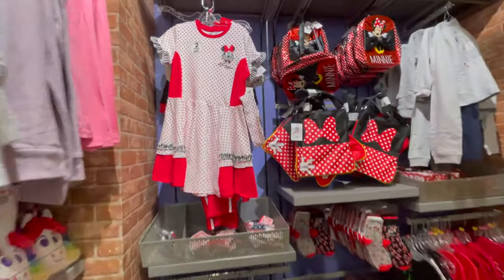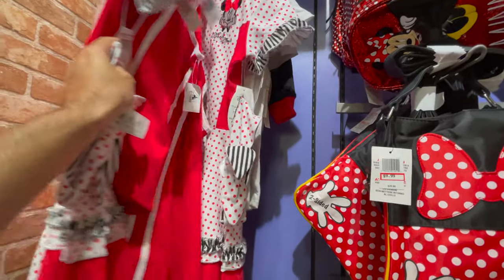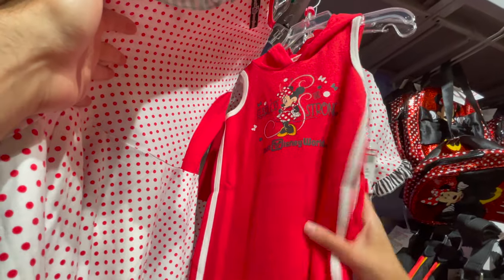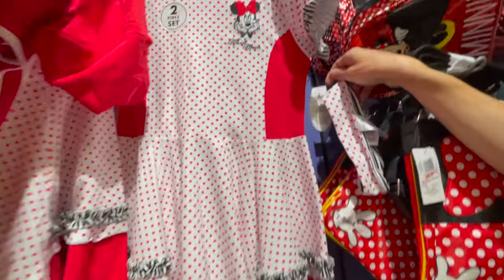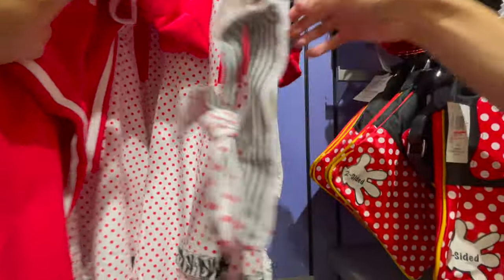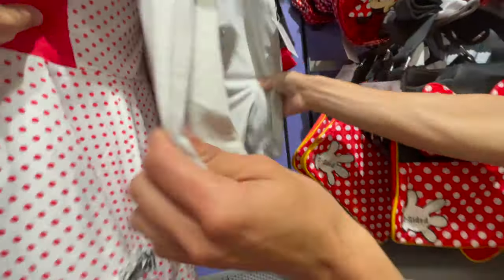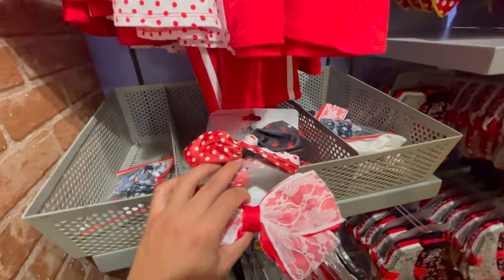Okay, where should we go next? Over here? Okay, so this is the last of the kids' clothing section. These are $12.99 for these sets. This is $12.99. More sizes. Oh, this is a two-piece set. It's $12.99. I feel like there's so many of these. Some bows here. Like random.